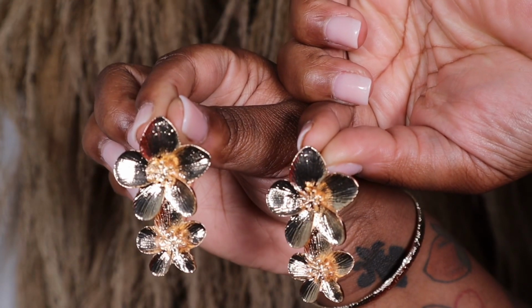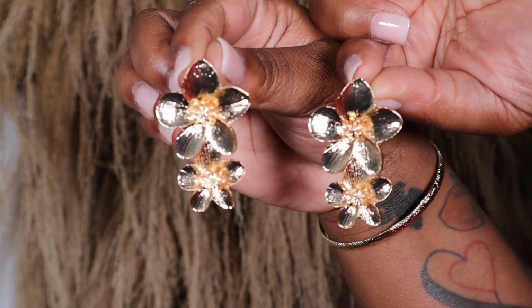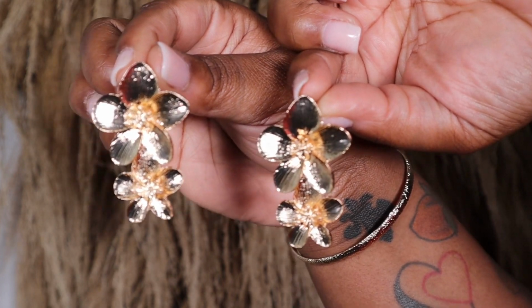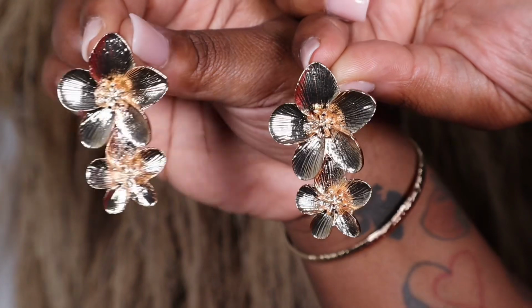So the last earring on the list, I call it a double flower because it's literally a double flower. This earring is so beautiful. It's a statement and it's very subtle and classy and you just can't go wrong with it. And every girl loves a flower. It's definitely a 10 out of 10. So that completes my Shein haul.